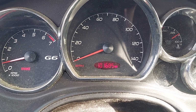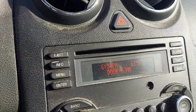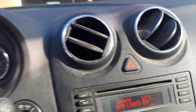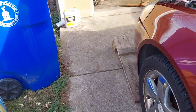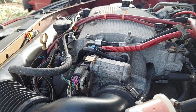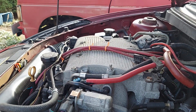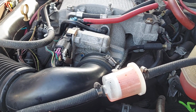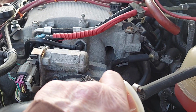That's the original miles. Let's head out here and see what we got going on. And she is, and the temp is a very comfortable, nice 61. Okay. I see no steam. Do you? So far, so good. All's warm. All systems are good.